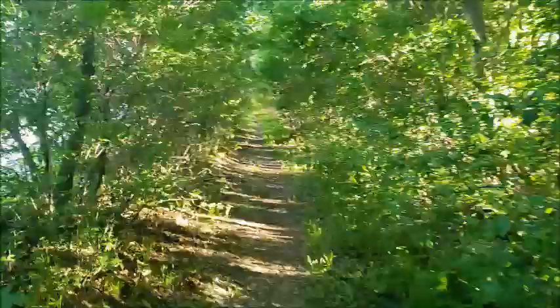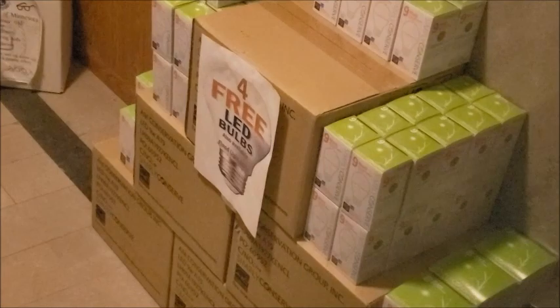Yeah. So, all right, City Hall is giving away LED bulbs. They're just sitting right there. I can't get in though. I don't need them anyway.